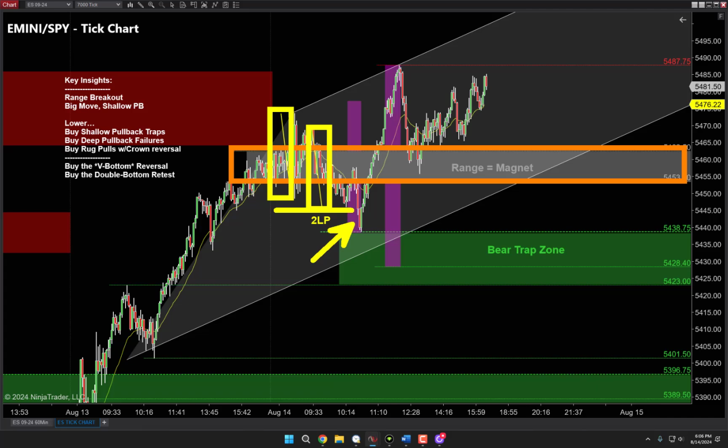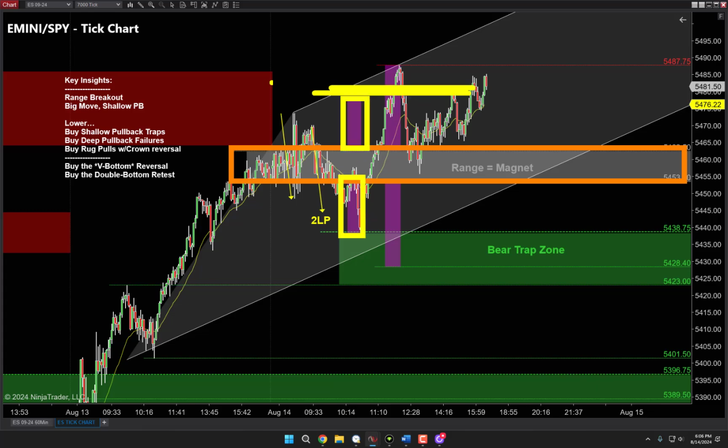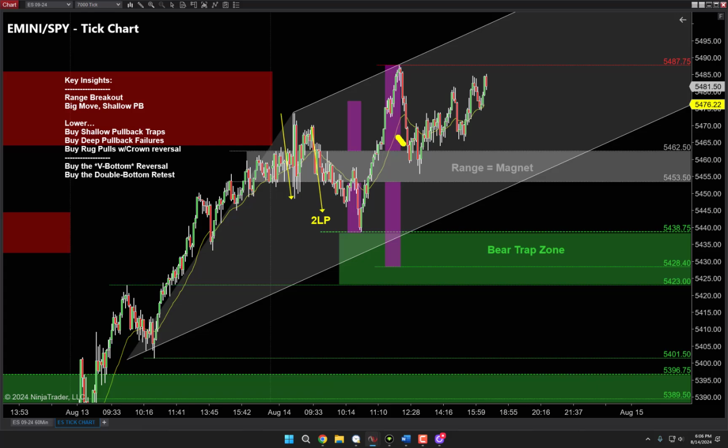Two-legged pullback, a measured move that goes too far. Anyways, that was a great signal this morning in our trade room. But the most important thing, though, is we got the rotation off the low, the rotation off the high. We've kind of broken through that rotation. So now the buyers would love to get a breakout and a pullback off that trading range.